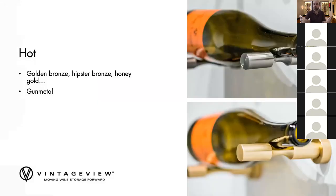This includes, we've got some super hot stuff. You can go golden bronze, hipster bronze, honey gold. I've heard these types of things a million different ways, but golden bronzes are so in, and we're seeing a lot of that move into the wine cellar, especially in more kind of display oriented ones that might be more for a casual drinker that we'll touch on in one of the other trends a little bit later. We see gunmetal and those kind of chic, just elevated, upgraded premier finishes.